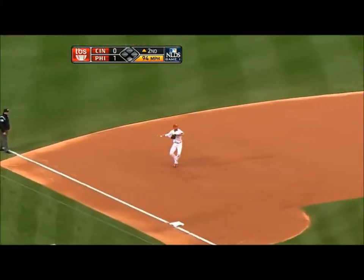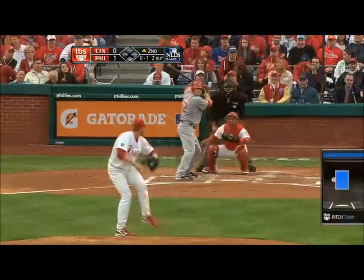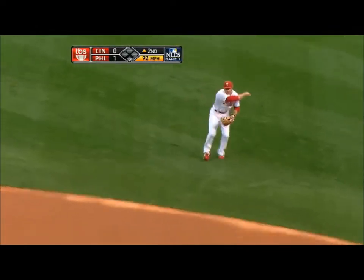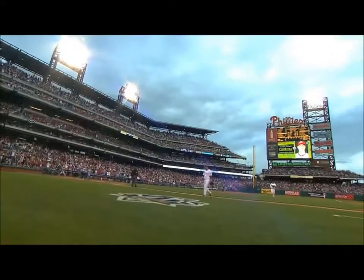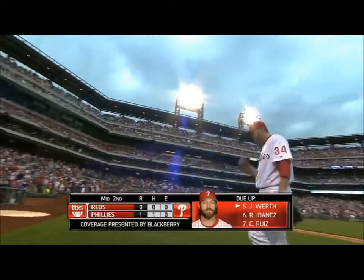Got it on his hands. A bouncer to Valdez. 2 outs. Former first-round draft pick. And a bouncer out to Chase Utley. And Roy Halladay picking them up and putting them down. 6 up, 6 down as we head to the bottom of the second.